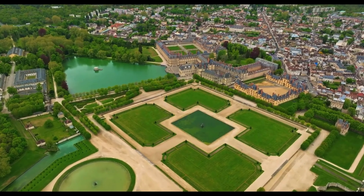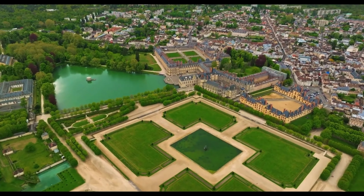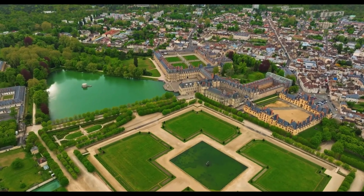Kings and queens, emperors and empresses have all striven to enhance the château, making it an outstanding testimony of history and a UNESCO World Heritage Site.